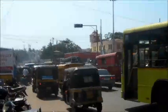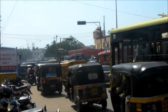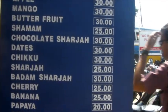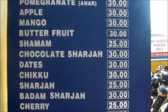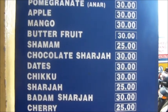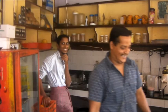We're now looking down MG Road towards Eastport, and if you look at this board here, you can probably see it says all about Sharjahs. When I first came to Variety Juice Bar, a chocolate Sharjah was 8 rupees. Now it's 30 rupees. It shows you how long I've been coming here. But it's a wonderful little find. Most tourists would walk past it. And this is where they make the best chocolate Sharjahs in Trivandrum. Yay! And I'm going to say hello to Prakash, and I'm going to enjoy my strawberry Sharjah.